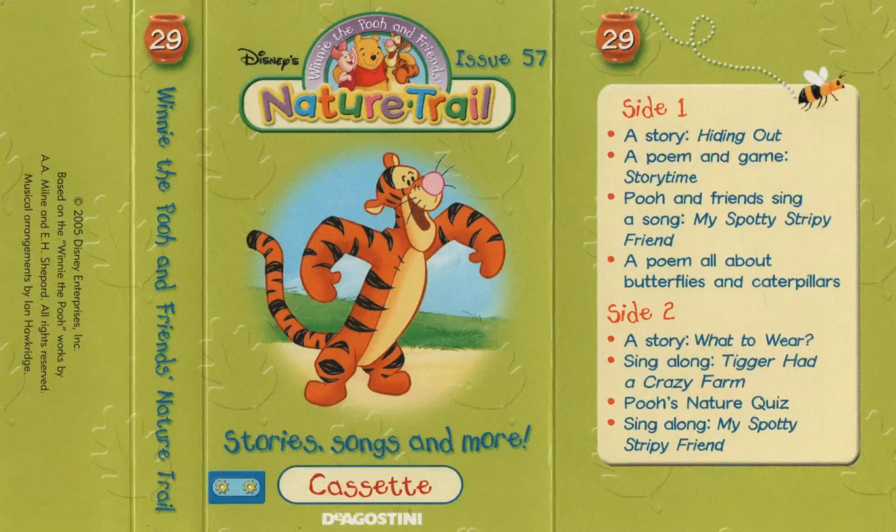So what kind of pattern does Tigger have in his coat? Is it stripy or spotty? That's right, it's stripy. There are lots of other kinds of patterns, you know, and we're going to look at some of them. So now it's time for you to pick up that magazine of yours and open it up to Pooh's world.